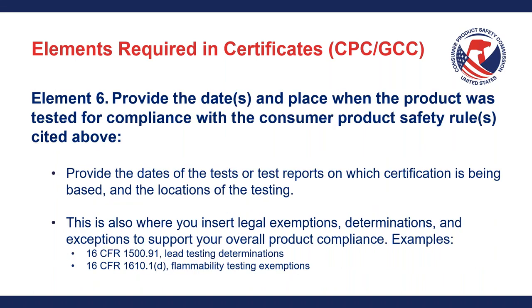Provide the dates and places when the product was tested for compliance with the consumer product safety rule. So it could be multiple testing labs, depending on how you do it. Maybe you're partially relying on component part certification, partially relying on your own testing that you've had done. In that case, there might be two or even three dates listed that all marry up with a compliant product.